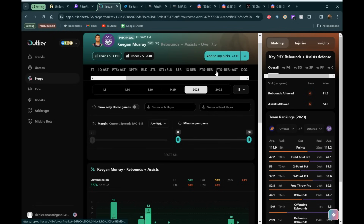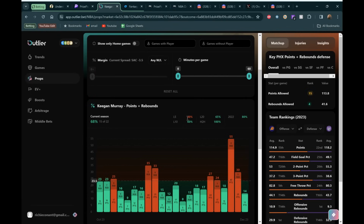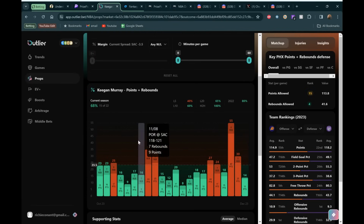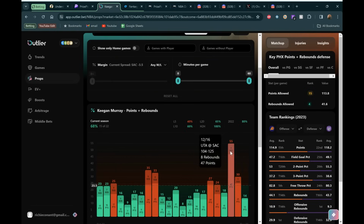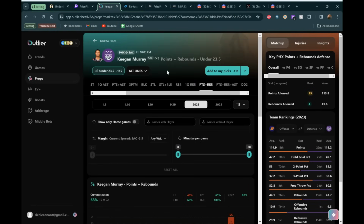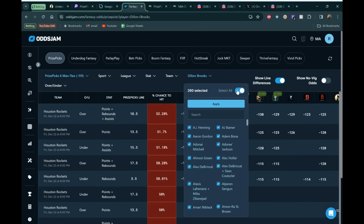Let's find his line again, points and rebounds. So again, I think he's a very solid chance to go under this line. Good matchup in terms of not being able to score. And we saw him go under this line against this team earlier in the year. And again, he's been going under this against pretty much every team. So I think this is maybe scaring the books a little bit and could get some value on this Keegan Murray under. So let's go to Fantasy Optimizer, check out what he's been doing so far.